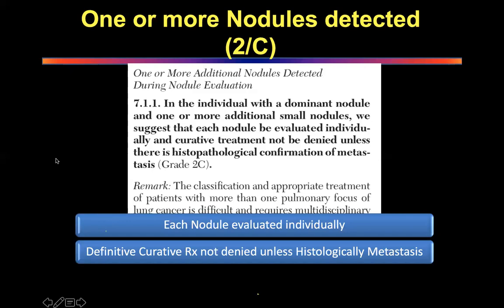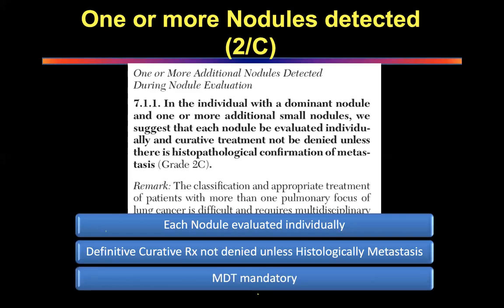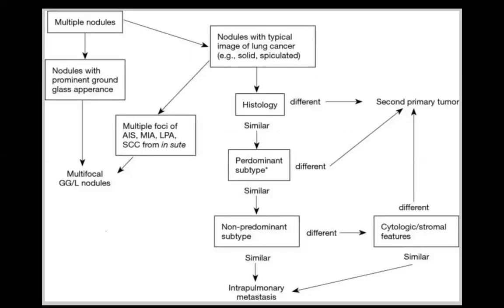So that is the point that they're trying to make in this. Did you understand this? Multiple nodules, same type, the largest size is what matters. Multiple nodules, different types, then evaluate each nodule separately. Did you understand that? Yes or no? Yes, sir. Okay, good. So there are two scenarios in nodules. It's not just one scenario. So this is the multiple nodule pathway.